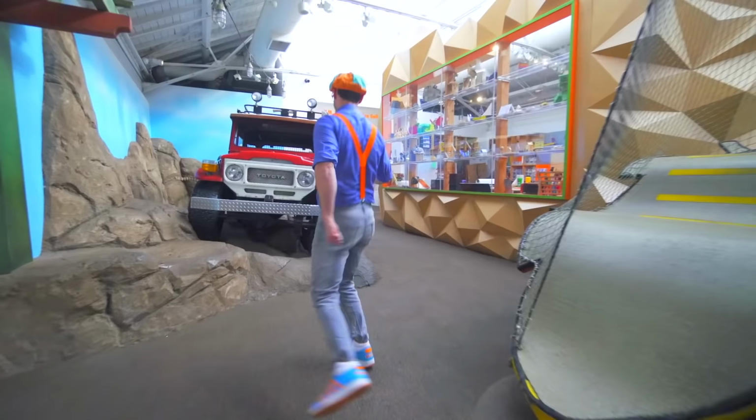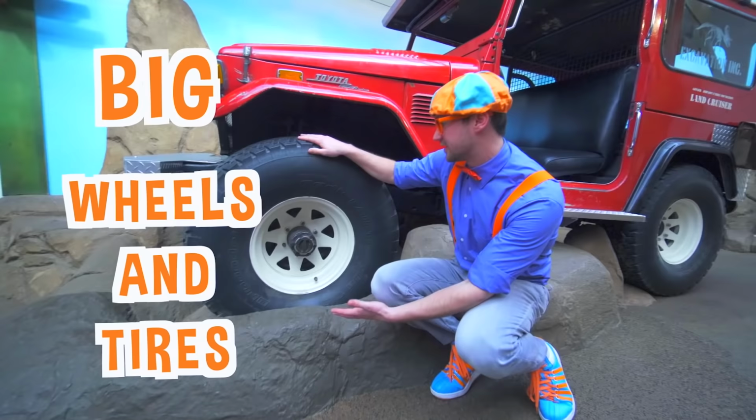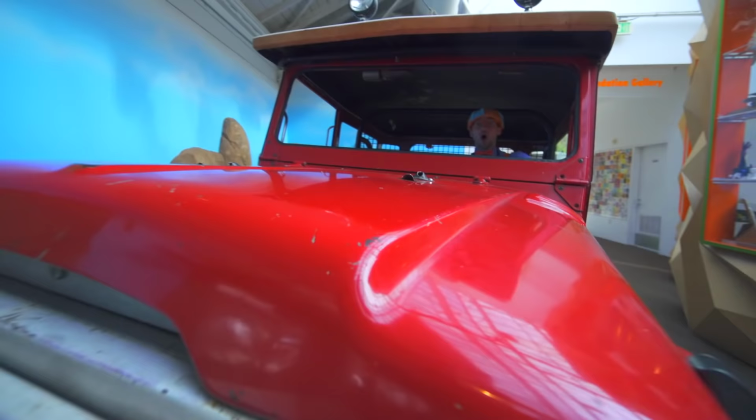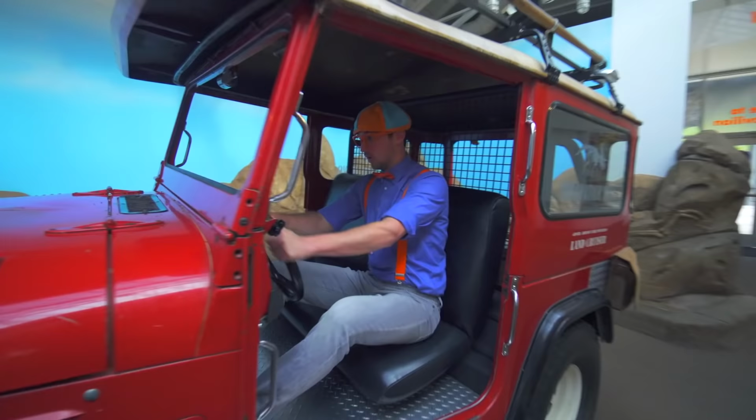Wow! Look at this vehicle. It has big wheels and tires, so it doesn't get stuck when you go dig up some fossils. Well, come back here. Oh, wait, not yet. I need to drive it. Whoa! Beep, beep, beep, beep, beep! Okay, we arrived at the place where all the fossils are.